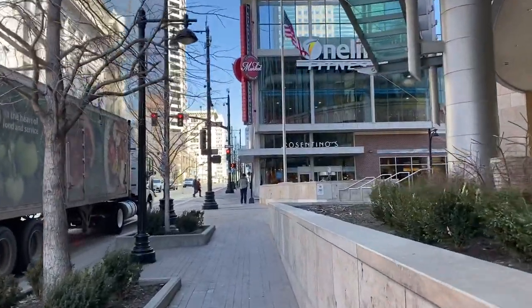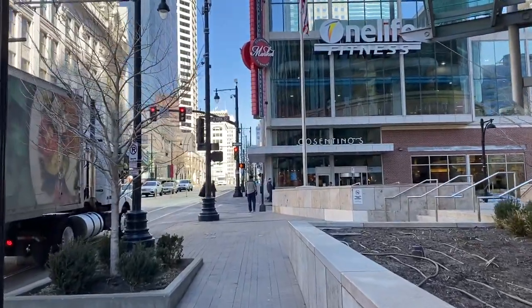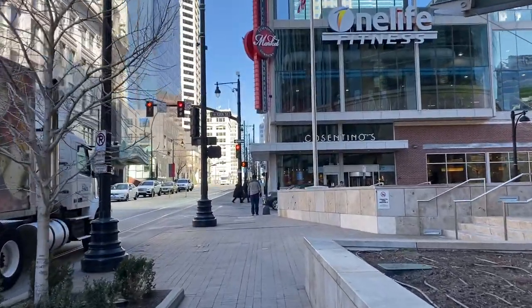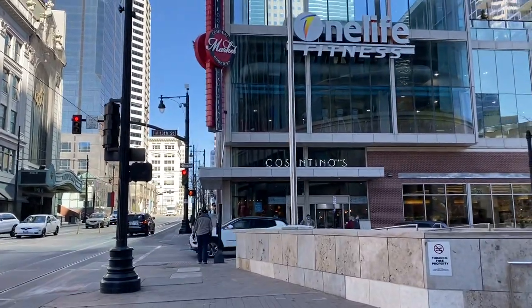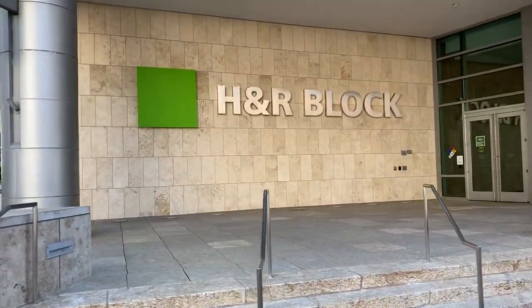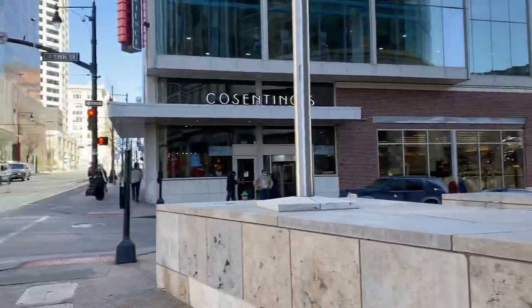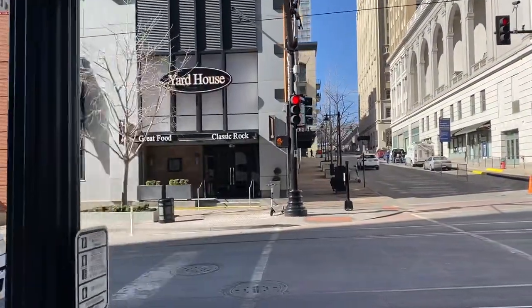Right, we're approaching a Union Food Experience, the Casentinos Market downtown. And then we got H&R Block right here. About that time of the year, it's tax season, right? You got Yard House Baked Food on my left.